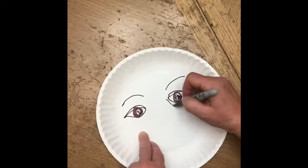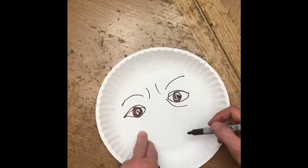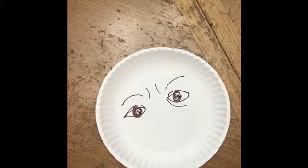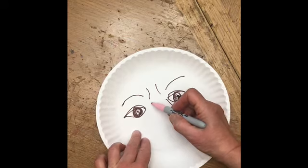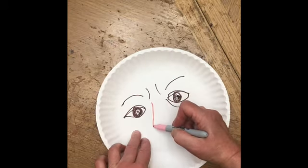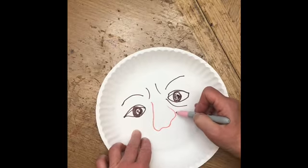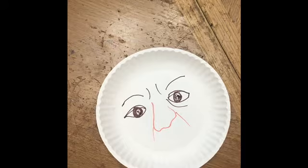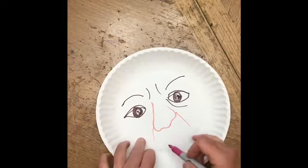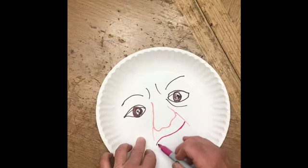This also was a tricky one for me to try to draw. This is the facial microexpression of contempt, which means something that you just really hate. And the reason why it's tricky is because the two sides of the face are not symmetrical. One side is more relaxed and the other side goes up.